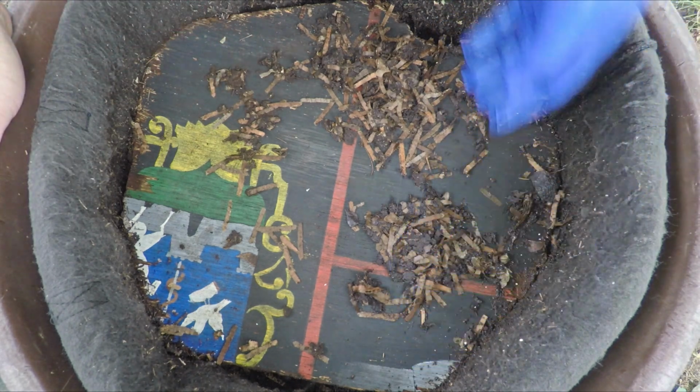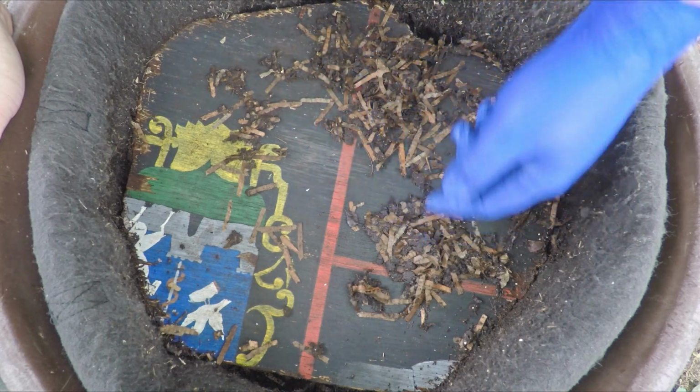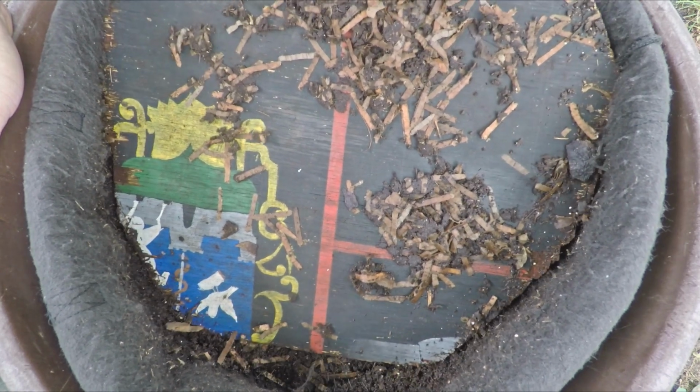This is my only real managed outdoor system. I mean, I do have my compost barrel where I do actually recruit worms from. For example, when we launched this system 182 days ago, we recruited worms from my compost barrel.